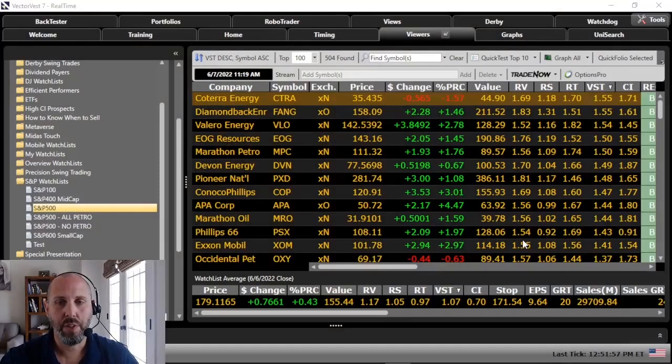So last week we talked about one of VectorVest's proprietary indicators called Comfort Index. We are working with the same S&P 500 watch list that we did last week. Now you can do this exercise on any list of stocks within the VectorVest program just with a click of the mouse. So last week we talked about CI and we ranked the list of 504 companies in the S&P 500 by Comfort Index. Today we're going to talk about relative safety, or RS.